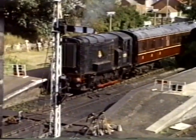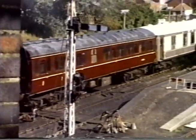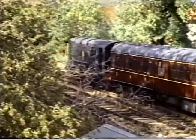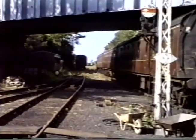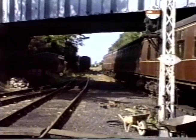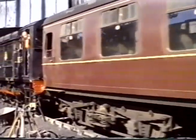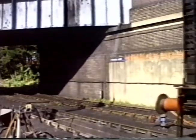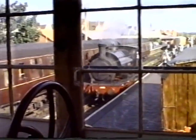The journey here was to visit the North Norfolk Railway, part of the Midland and Great Northern Joint Railway. The diesel switcher here, number 12131, was a Class 11 built in 1952 in Darlington with a 350 horsepower English Electric diesel, and it was built for the London, Midland, and Scottish Railway. Another Hunslet 0-6-0, this time named the Ring Haw, built in 1940.